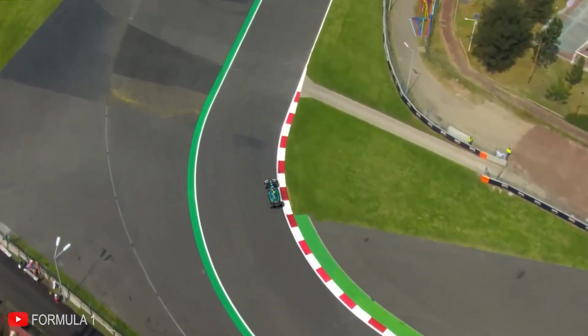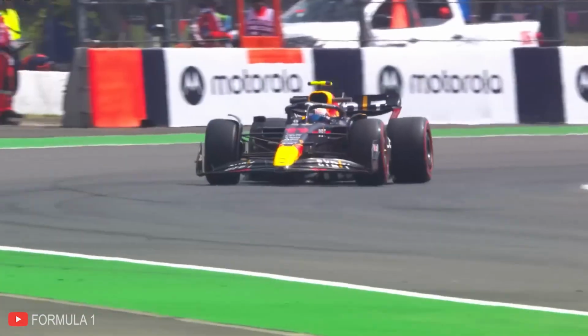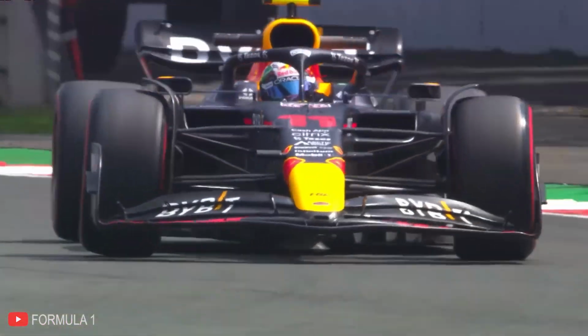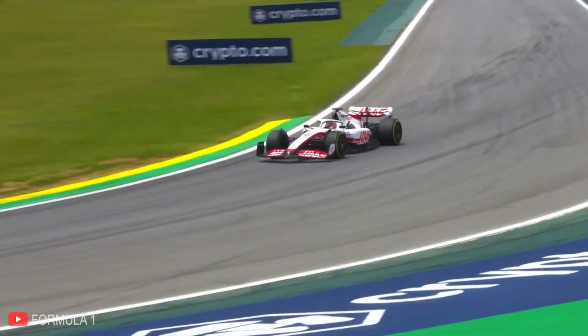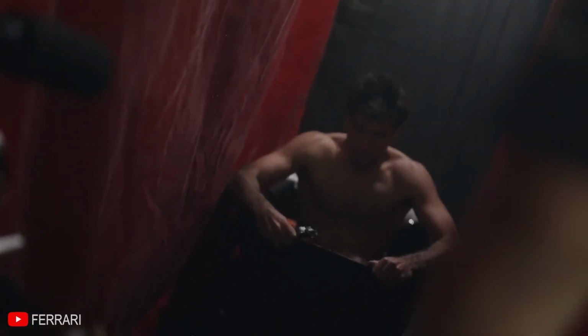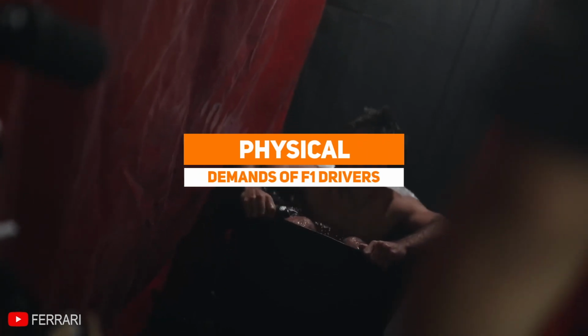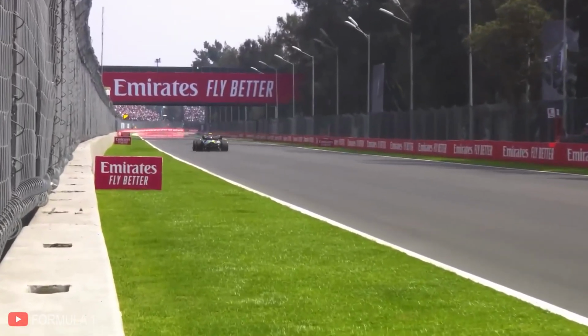Formula One racing is one of the most exhilarating and intense sports in the world. With cars capable of reaching speeds of over 200 miles per hour and drivers pushing themselves to the limit to outpace their competitors, it's no wonder that F1 has gained a reputation as one of the most physically demanding sports. So stay tuned as we dive into the grueling physical demands of F1 drivers and uncover what it takes to excel in this high-speed sport.